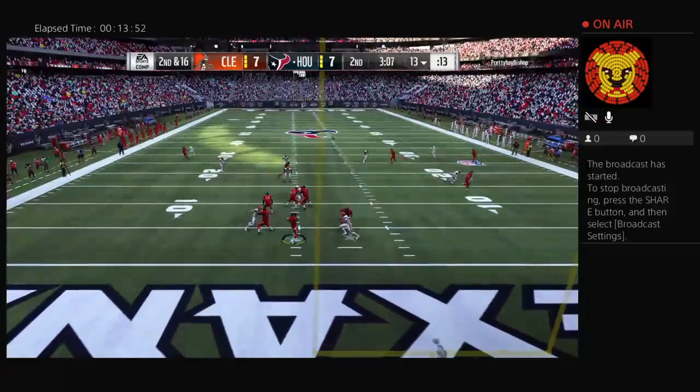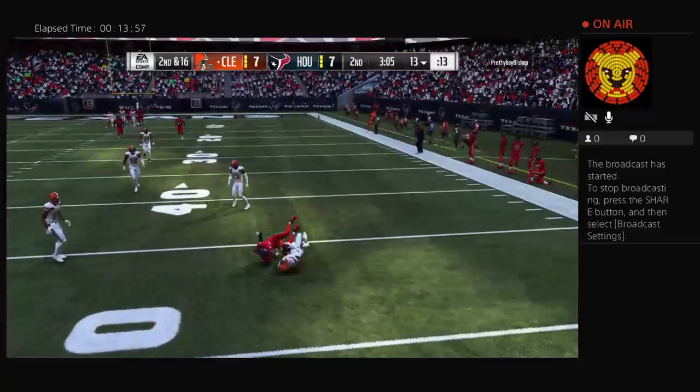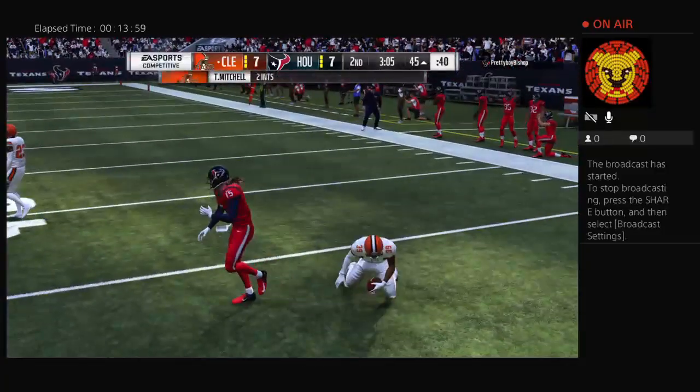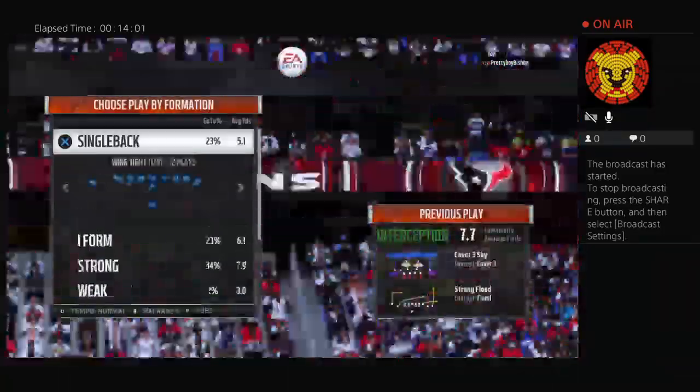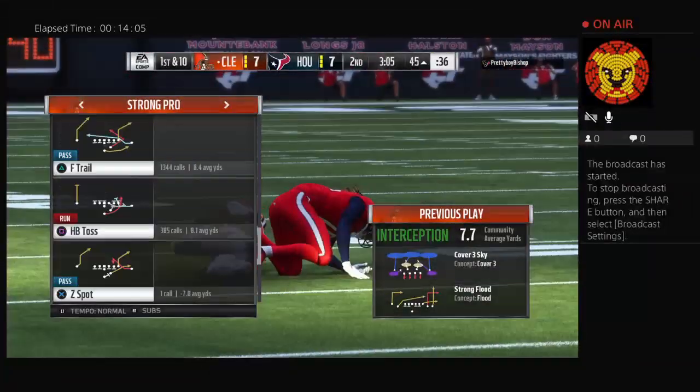A shotgun snap for Watson. He's letting this one go for a 50-50 ball here, and it's intercepted. Picked off by Terrence Mitchell. And they'll set up shop in enemy territory at the 45-yard line.